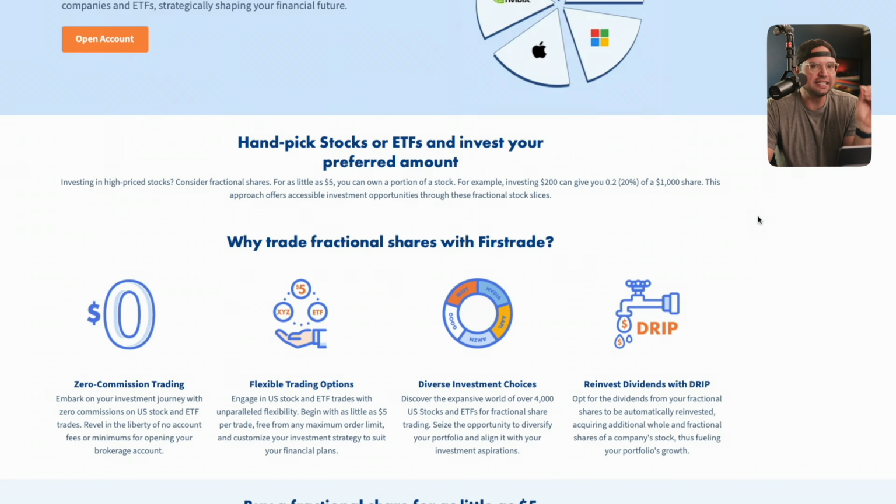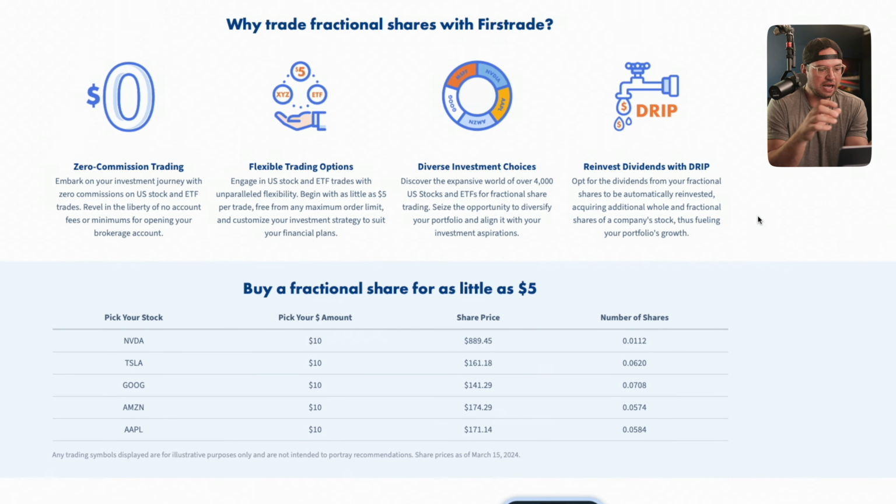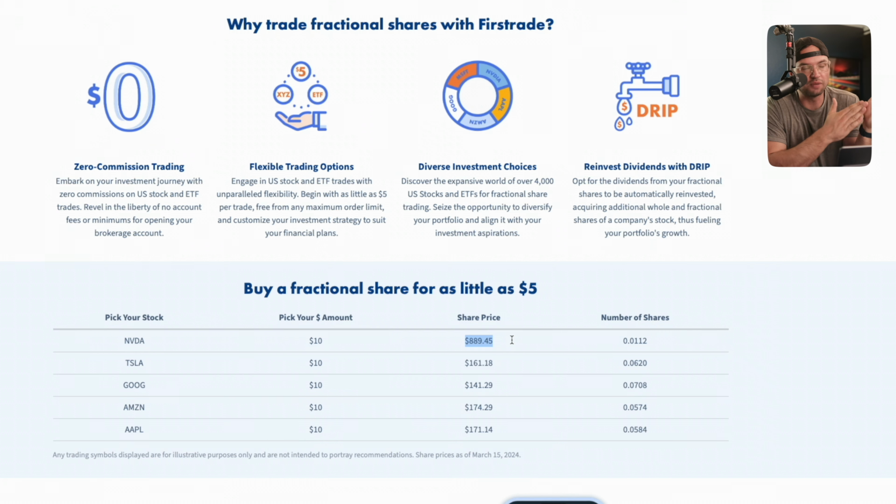And the crazy thing is, this is still something that people sometimes get wrong. They think, oh, well, I want to buy NVIDIA stock, but I have to save up $890 to be able to afford an NVIDIA stock. So I'm just going to wait until then, collect a couple more paychecks, and then I'll get one. No, you don't have to do that. With fractional shares, you can just put in $5, $10, $20, and you have a fractional chunk of that company that's proportionally as valuable as if you had the whole chunk of it. You just get to have a little taste.